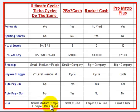For the higher levels, such as TurboCycler and Do the Same, because the dollar amounts are higher, the receivable risks become lower because people paying that much money tend to be a little bit more responsible than tire kickers at the $25 level.